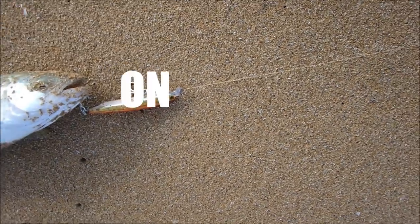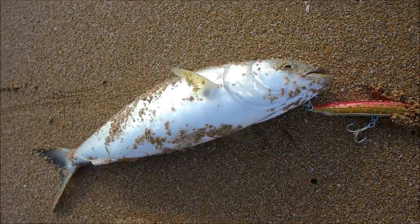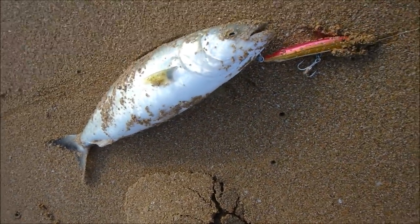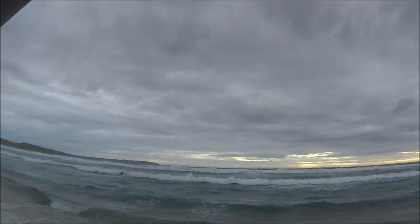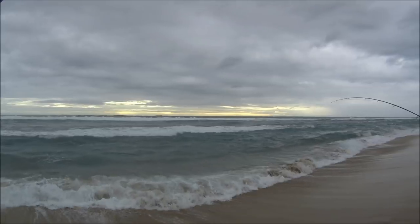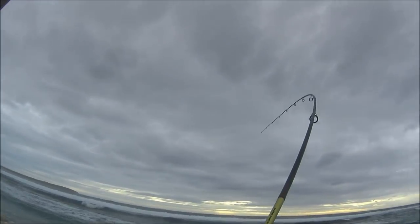Another salmon. Salmon on straight braid. That's a good keeper. Gonna keep that for a feed because it's not too big, not too small. You got 10 pounds, so careful. I'm on.